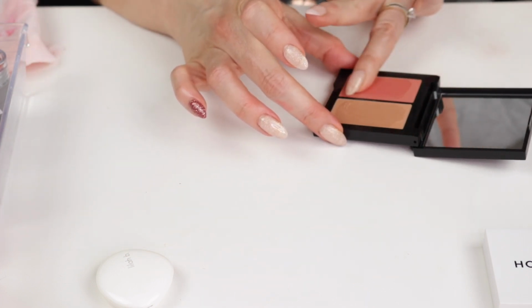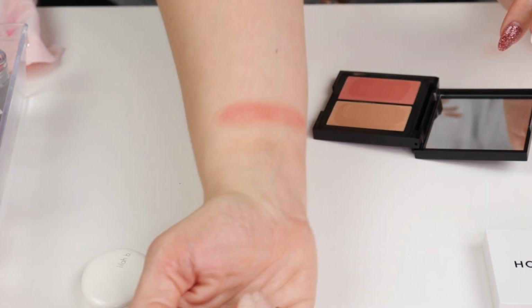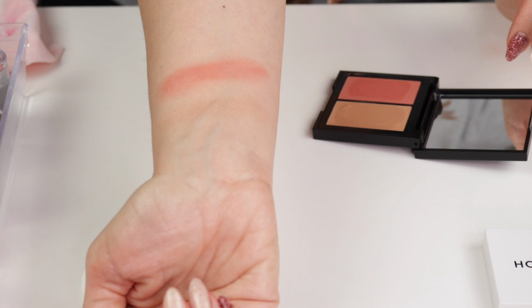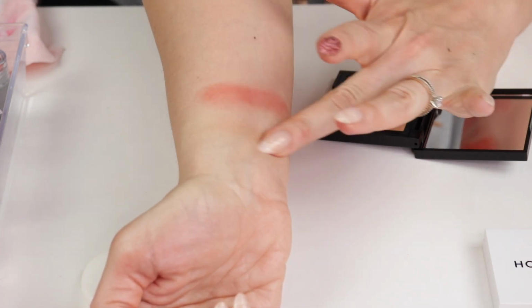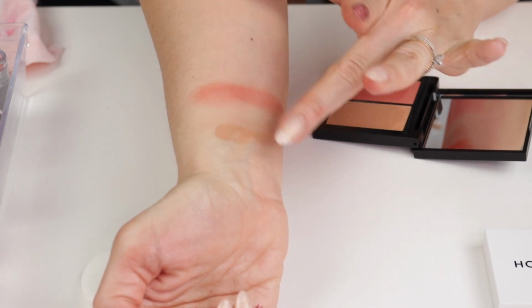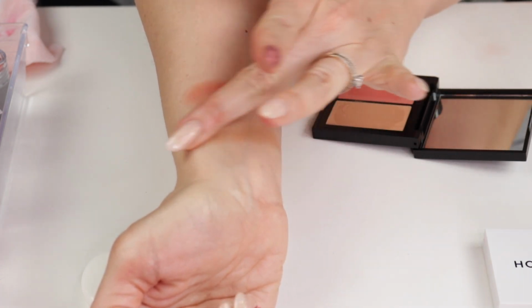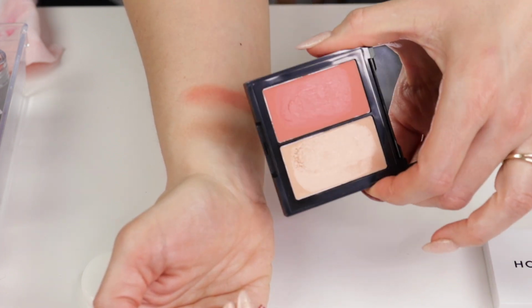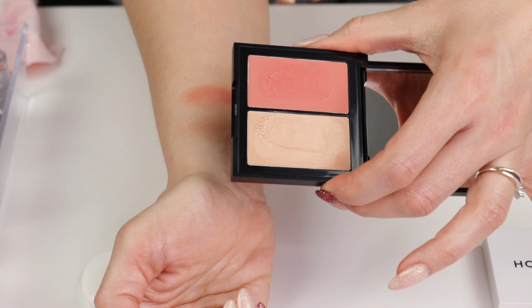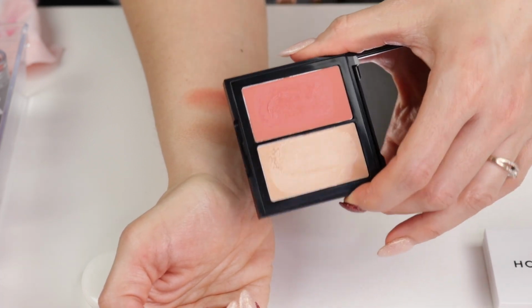These are just so sheer, especially the highlighter. The blush has some nice, I mean, quote unquote intensity, but that highlight, I just don't find it super intense. It's really pretty sheer. Now these are really quite emollient, so if you have oily skin, I would stay away from these. I mean, you can even see in the pan that these are really quite creamy. So if you have dry skin, you might really love these.